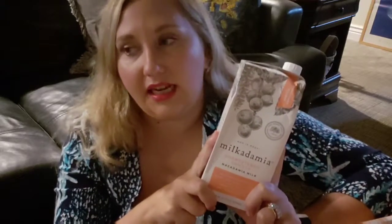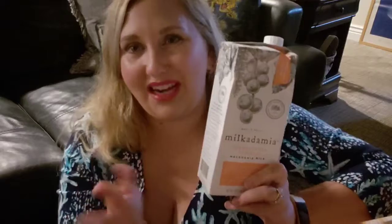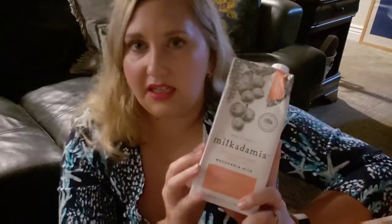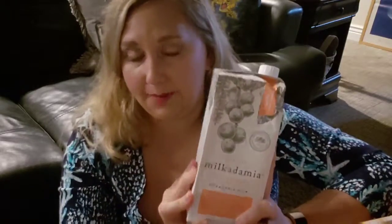Sometimes I can find it at a TJ Maxx, Marshall's, Home Goods type store, and if I can, they're usually anywhere between, I don't know, $3 to $6, depending on the store and also depending on the expiration date that you get. The only thing that I don't like about this is that you have to use it. It's recommended that you use the entire container within 7 days after opening it.